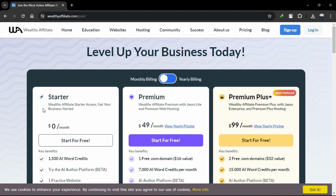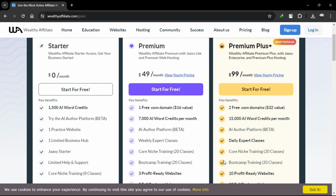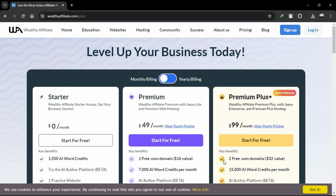In terms of pricing, SiteRubix includes a free starter plan, a premium plan for $49 per month, and a premium plus plan for $99 per month. The yearly plans are also provided.